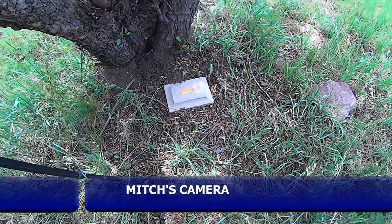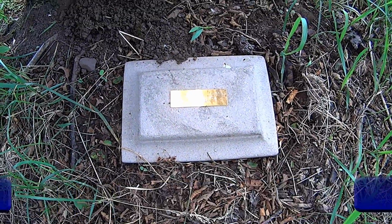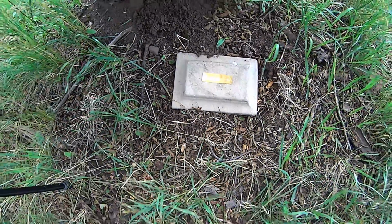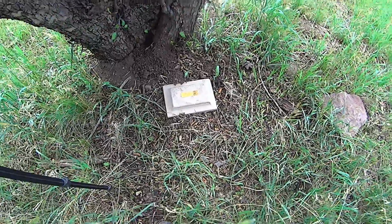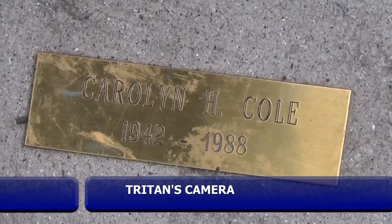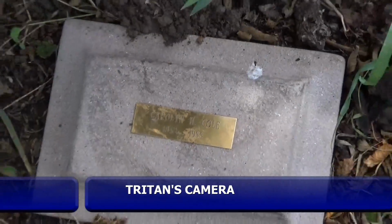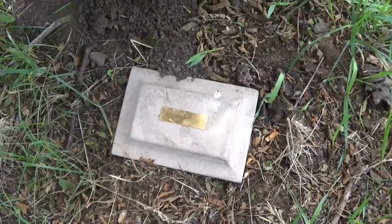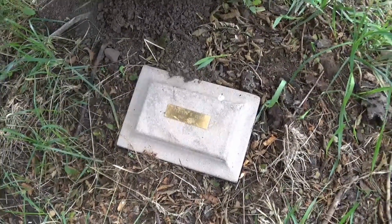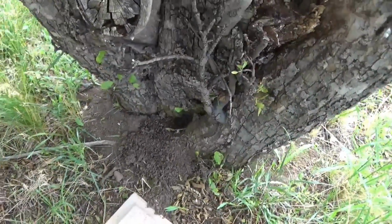Evidently, there are people buried up here. Carolyn H. Cole, 1942 through 1988. Now, this was probably one of the last inhabitants of this old abandoned homestead, which included the apple tree orchard that was here. The ranch house or the homestead house was burned down a long time ago. Well, that's a nice place to be buried. Yep.